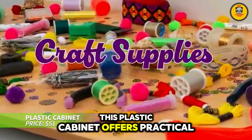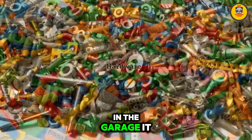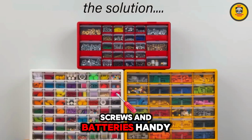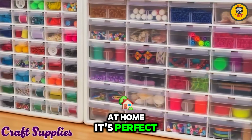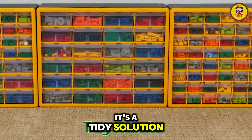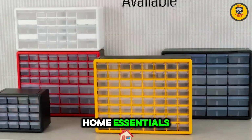This plastic cabinet offers practical, versatile storage options for various spaces. In the garage, it functions as a toolbox organizer, keeping small parts like screws and batteries handy. At home, it's perfect for storing craft supplies, makeup, or first aid essentials. It's a tidy solution for all kinds of storage needs, whether for DIY or home essentials.